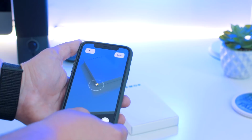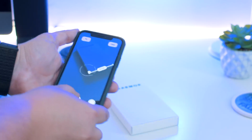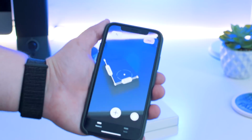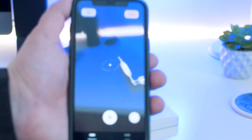Measure was demoed at WWDC alongside ARKit 2, which brings improved facial tracking, more realistic rendering and 3D object detection. It also brings support for shared AR experiences, which will give us the ability to enjoy shared AR games and apps, but unfortunately there's no way to test this out at the moment.